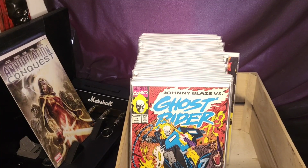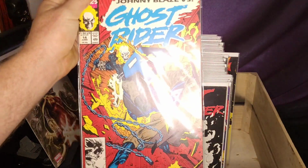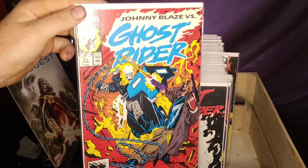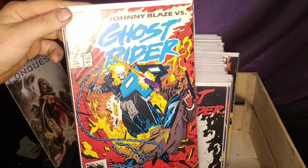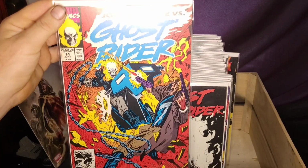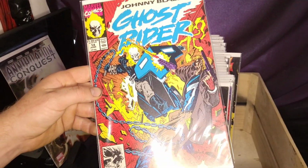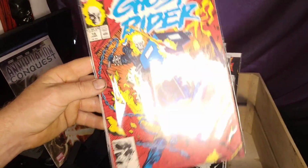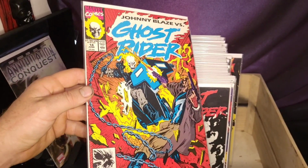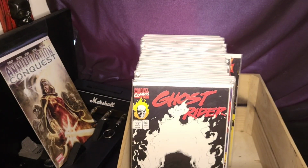Then we jump into number 14, which is a minor key. So this, would you believe, is actually the debut of Johnny Blaze's Hellfire shotgun. That's right, first appearance of a shotgun. Johnny Blaze versus Ghost Rider. Very cool. You can see exactly who's who. Awesome cover. But now, we get to one of my favourite covers.